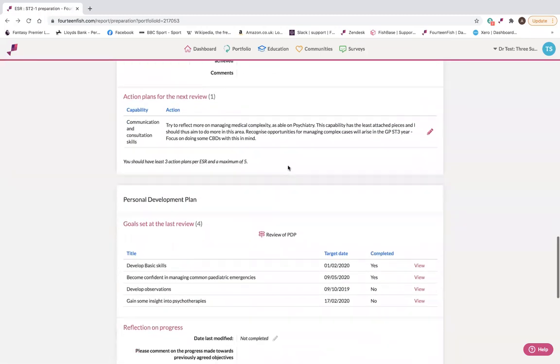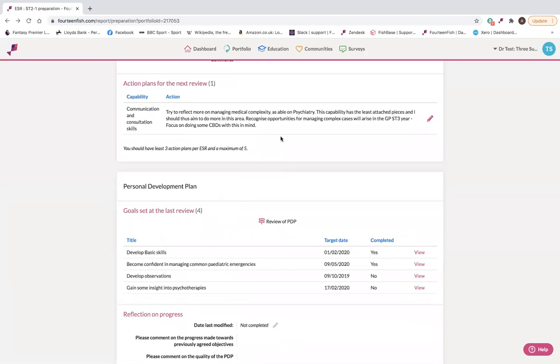We then come to setting action plans for the next review. Again, you can see here that this is an action plan that the trainee has submitted. They've only submitted one, so you'd expect to see at least another two, at least 3 action plans per ESR and a maximum of 5. So again, those can then be agreed with the trainee, and if needed, you can modify them here, adding additional objectives or tweaking the wording as required.